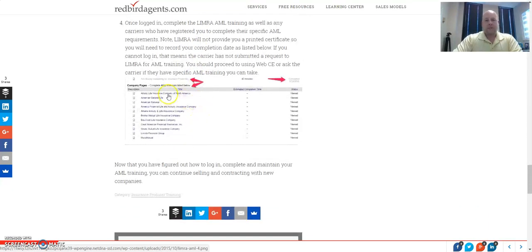Okay. Once you're logged in, you'll be able to see the different courses that have been submitted for you. And then what's most important is this right here, this completion date. And you'll know what I mean once you log in and look at it. But that completion date is what you need to give the carriers. And so if a carrier asks you for a LIMRA certificate, you're not going to get it because LIMRA doesn't give certificates. But what they do give is a completion date. So all you need to do to satisfy your AML with LIMRA is say, I completed it on this date through LIMRA, and that should suffice. If not, worst case scenario, you can take a screenshot and send that to your carrier to satisfy your AML contracting.